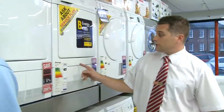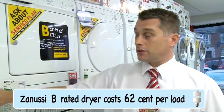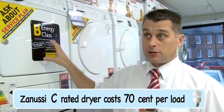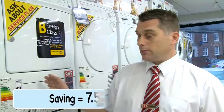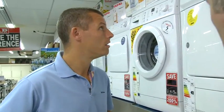Brilliant. Tumble dryers, two different sorts of dryers. We have a B-rated Zanussi dryer, and we have a C-rated Zanussi dryer. The reason why we get the difference is because this is a sensor dryer, which means as soon as the clothes are dry, it stops. With this little fella, you could set it to run for 3 hours and the clothes could be dry after an hour and you're just burning up 2 hours of electricity for no need. Yeah, huge waste. Exactly, complete waste. So that's why we should all, again, try and buy sensor dryers, but obviously get back up to A.